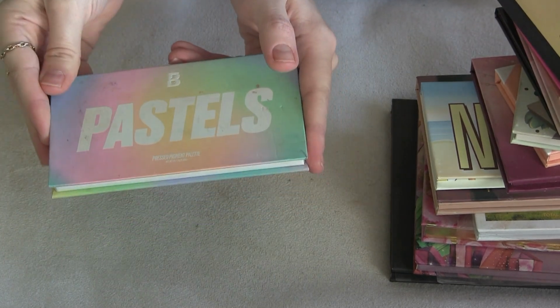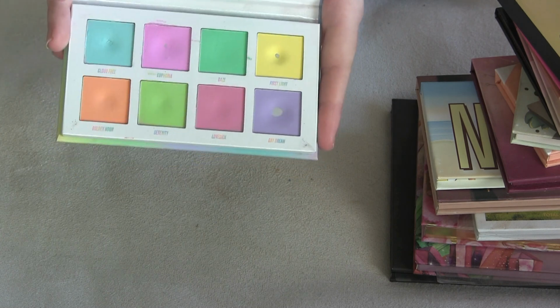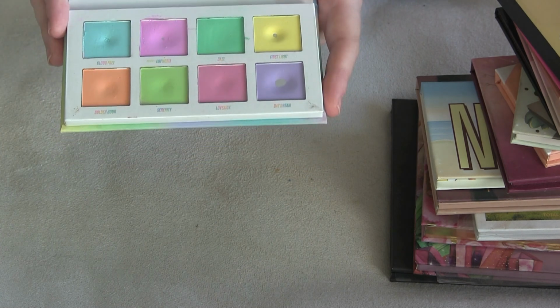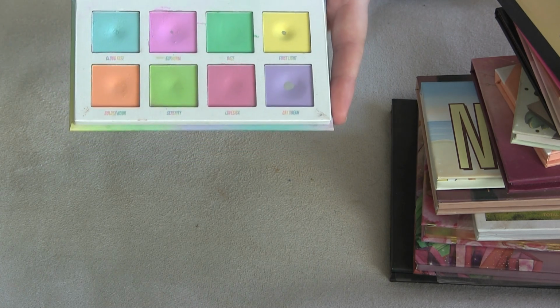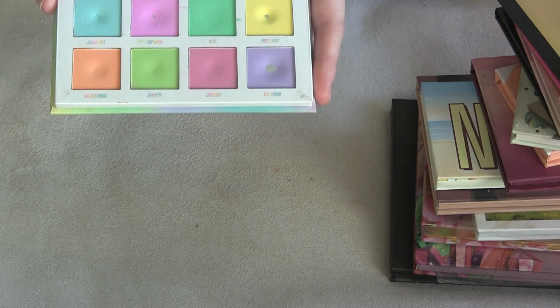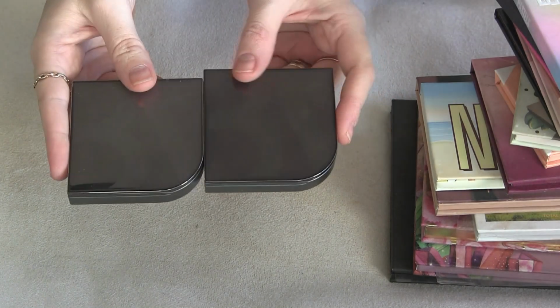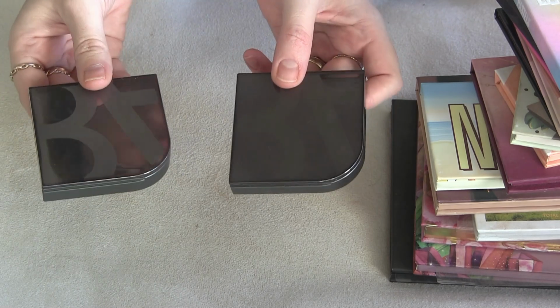Then we have another Beauty Bay palette. This is the Pastels palette. I didn't know if I was going to like this one because it's rather different, but I absolutely love it. As you can see, I've hit pan on 3 of these shades. They're easy to hit pan on because they're kind of chalky, but I still really love them. And cruelty-free as well.